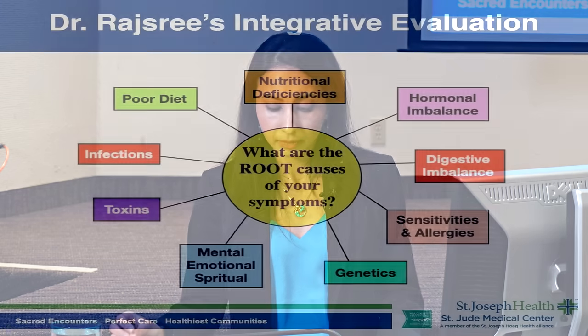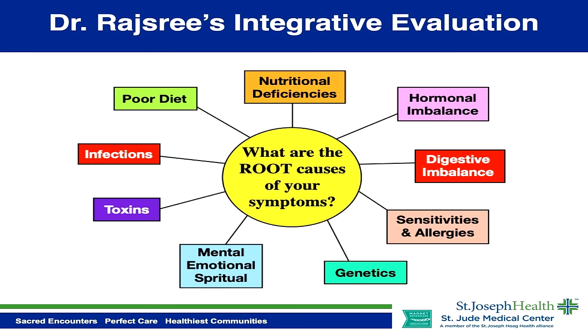Depending on their occupation or profession and their exposures, we may test for toxins like mercury, arsenic, lead, things that may be affecting their health. And if we find those things, I can help them with a very gentle detox protocol to get those things out of the body. Lastly, we'll look for infections. Is there a virus, a bacteria, or parasite, or yeast that may be affecting their health?